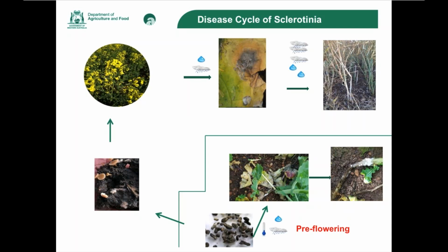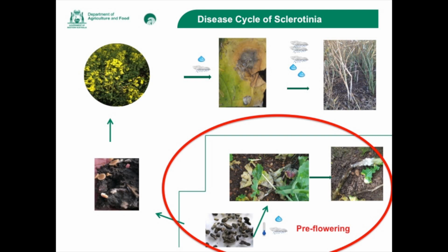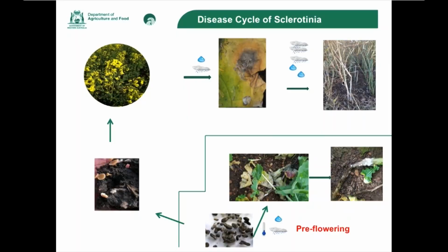But there is another type of cycle which is usually not very common. It starts with the direct germination of sclerotia without the formation of apothecia. When these sclerotia germinate, they form strands of hyphae, which infect the lower leaves. From the lower leaves, through the petiole, the infection gets into the stem. In case of severe infection, as you can see here, it can kill the entire plant. The general belief in the past was that this type of disease cycle is of rare occurrence. It can happen, but it wasn't very common.